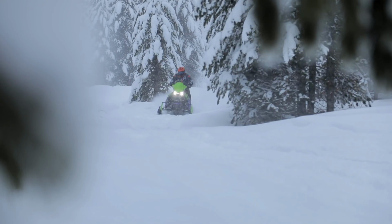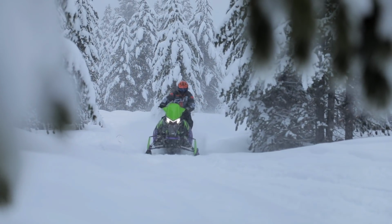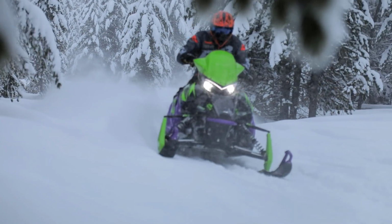When you get into that trail chop stutter bumps, depending on the depth of the bump, they vary from 6 inches to 2 feet. You'll like the soft or medium there as well.